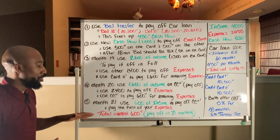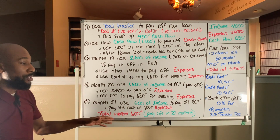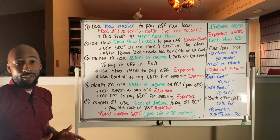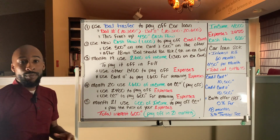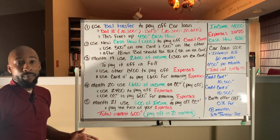Now, the total interest that we paid was $600, and that is the balance transfer fee. Remember, it was 3% of the $10,000 each that we took off on both cards here. So we paid the car loan off, we paid our credit cards off within 21 months.